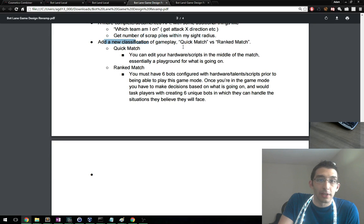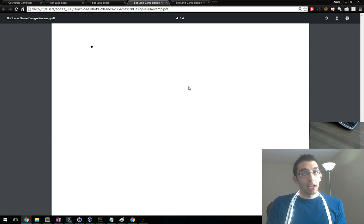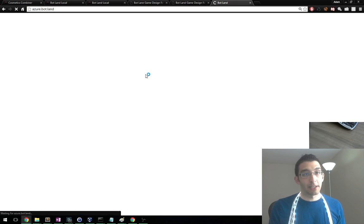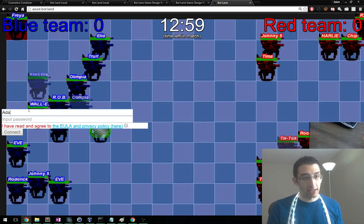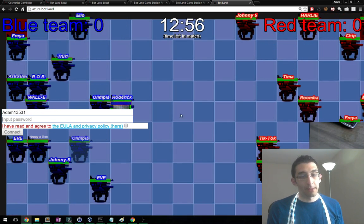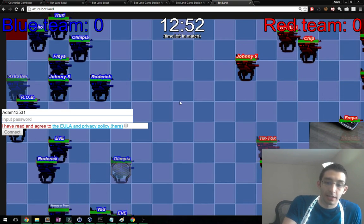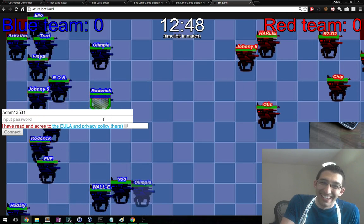But anyway, add a new classification of gameplay, quick match versus ranked match. The way that Delzy was talking about this is that in quick match, you could edit things during a match. In ranked match, you'd go in with a preset collection of bots that you'd come up with. What used to work, if you go to azure.bot.land, is actually how things used to work here. So when you connected, I don't know what my password is. It's a randomly generated password, and I don't think I have access to this anymore. I can't show you this UI.